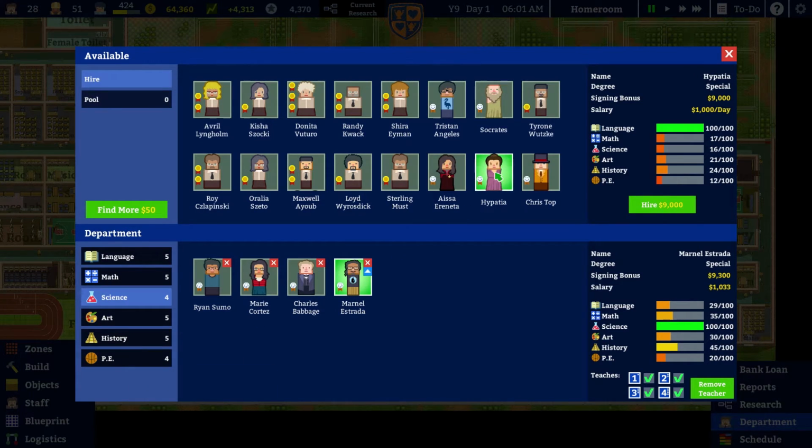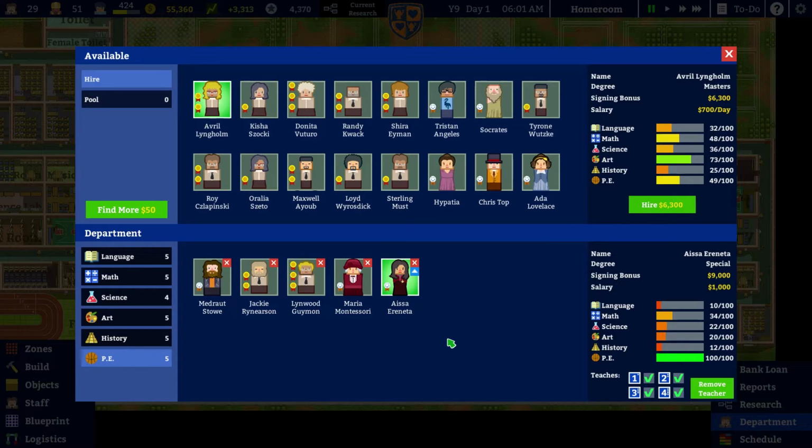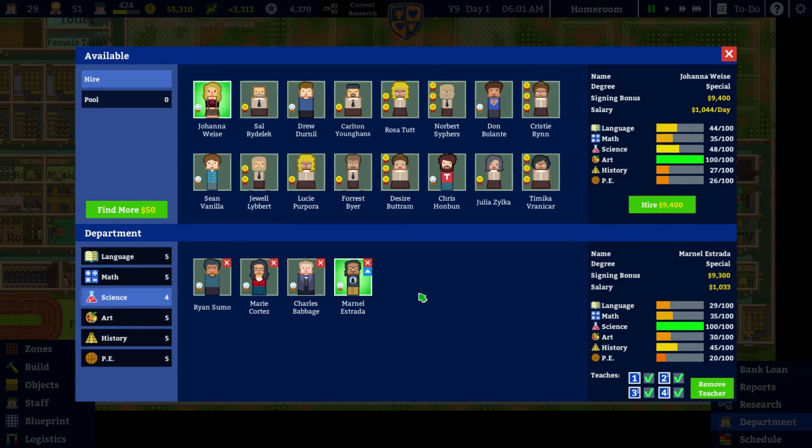So we need, what did we need again? Science and PE. Well, you're a PE person, Isa Araneta, so we'll hire you. And now we're going to hope that Ada Lovelace is a scientist. No, Ada Lovelace teaches language, which I disagree with. Surely you'd be maths or science. Ada Lovelace is the founder of modern computer programming. I suppose, though, it is a language, isn't it? Computer language. Have we got any scientists? Have we got any scientists of good quality? No. Right, okay, let's find some more.